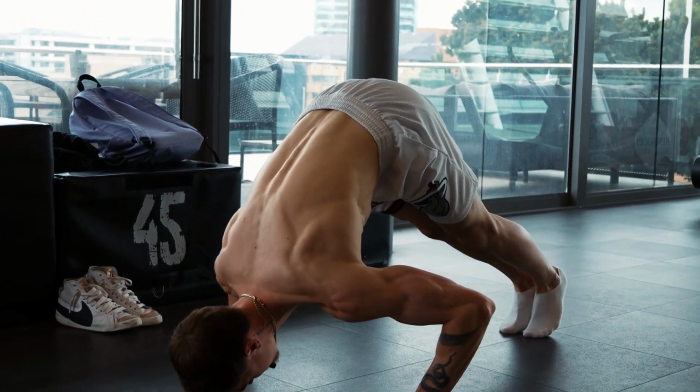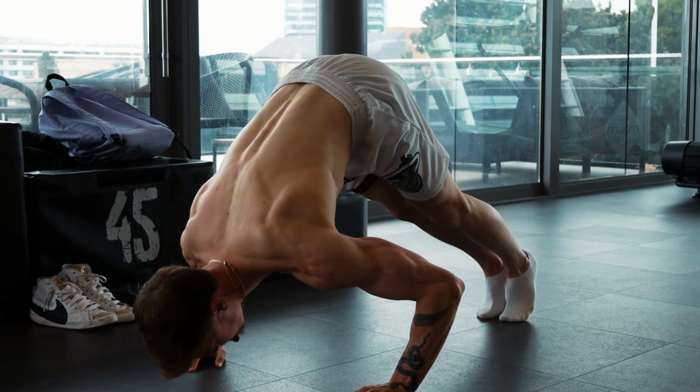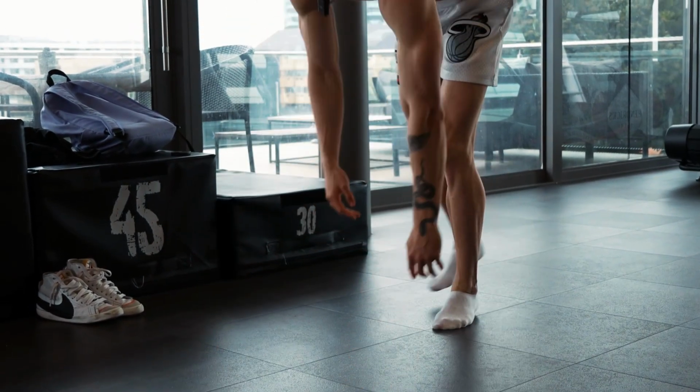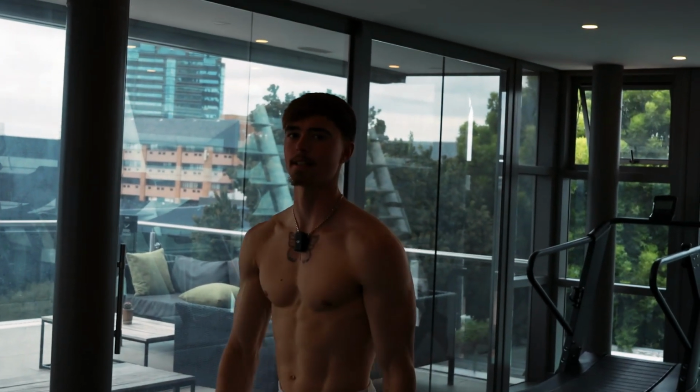Next, we do some pike push-ups to really warm up the shoulders before we get into the next exercise, the proper compound exercise. You always want to warm up before you get into anything. Avoid injuries at all costs. If you get injured, you can't do anything.